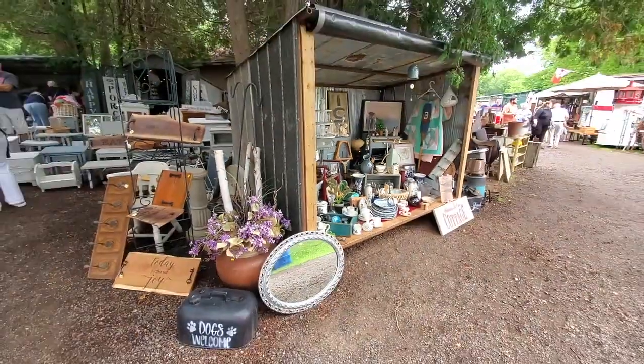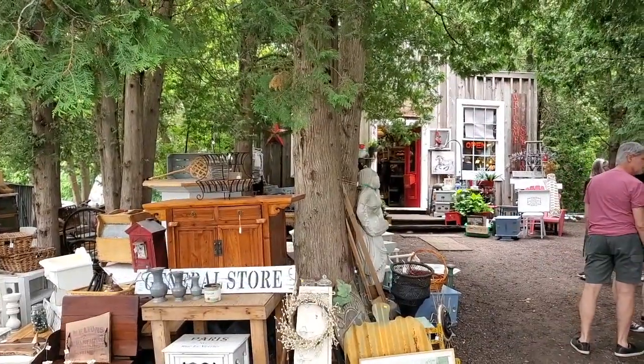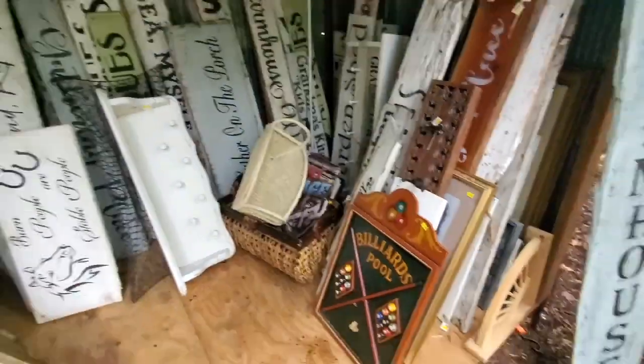I also love this area. I don't know how to describe it. It's just a lot of stuff, and then there's another booth in there, and it's in the forest. Love it.